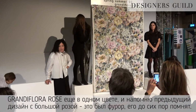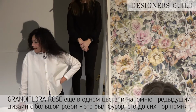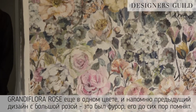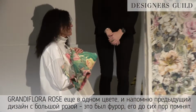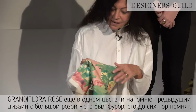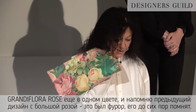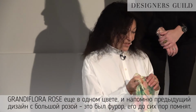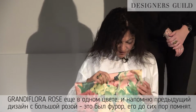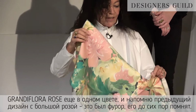So the other colorway of Grandiflora, Rose. Some of you might remember the original Grandiflora. We are talking later about February, the exhibition at Fashion and Textile. And hopefully you'll all be there and come and visit it. But we just thought we would remind you that I can't make this. This is our last bit.